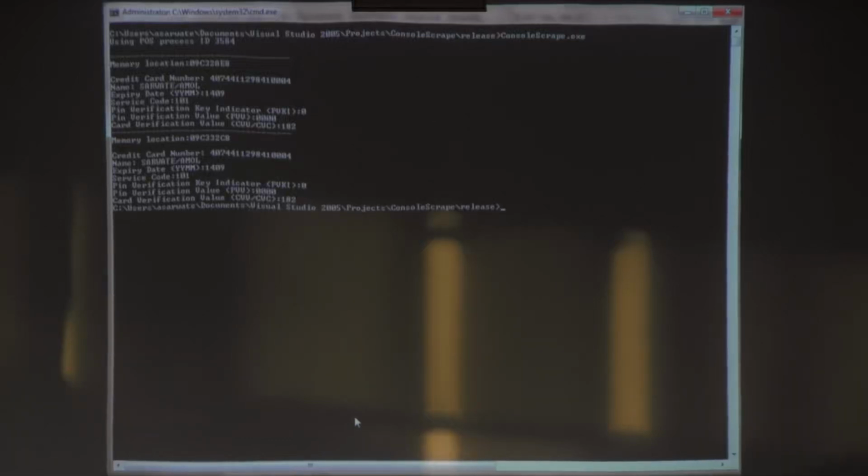Question? Is this using the elevation of privilege or the DLL injection? So in this case, I did not have to do DLL injection. It uses the elevation of privileges. And it doesn't prompt you even though you're elevating to debug? It does not, yeah.